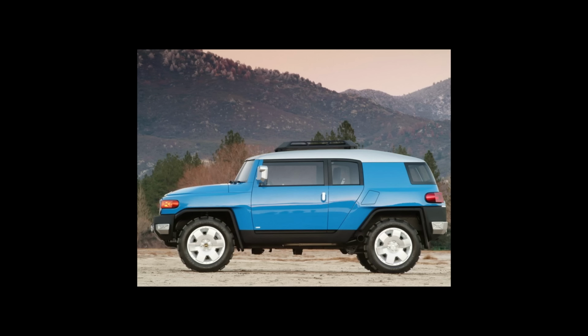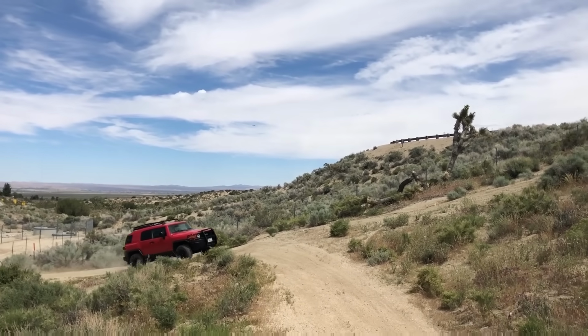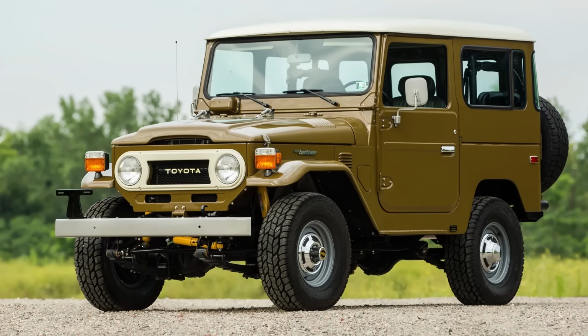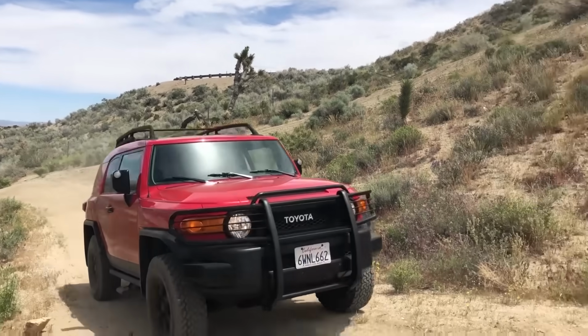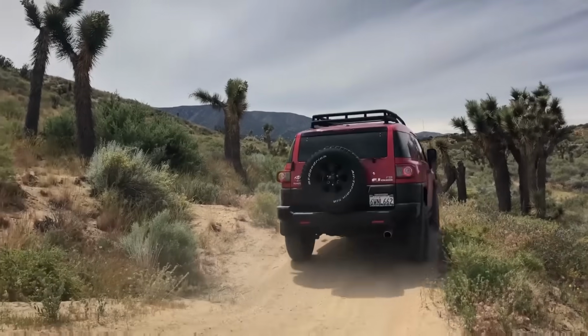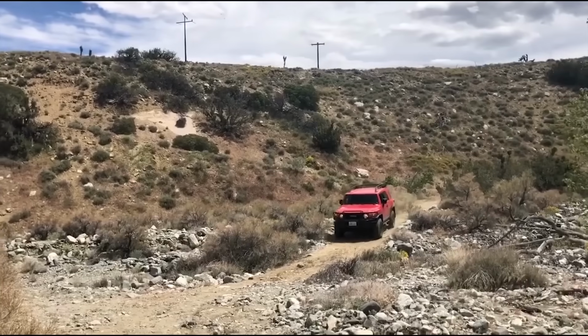The FJ Cruiser has its roots in two of Toyota's most iconic trucks, the FJ40 Land Cruiser and the Prado Land Cruiser, both renowned for their reliability, their off-road capability, and just absolute durability. And to retain this, they built the FJ Cruiser in the Prado plant in Homura, Japan by Hino Motors, where they also used the body-on-frame design and the suspension of the Prado Land Cruiser on the FJ.